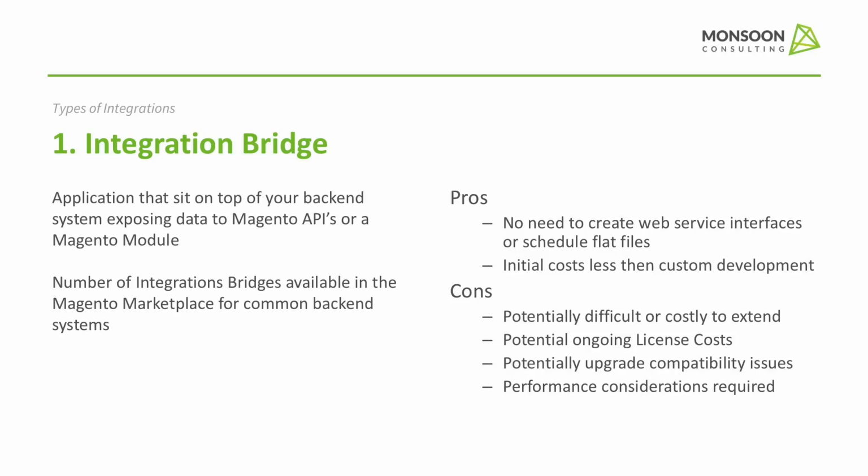The cons are, first of all, you're dealing with a third party. So if it's not a solution integrator, it's not Magento, it's going to be some company who's built this connector, and they likely have Magento and ERP experience. So there might be ongoing license costs for that. There will be an upfront cost for it as well.